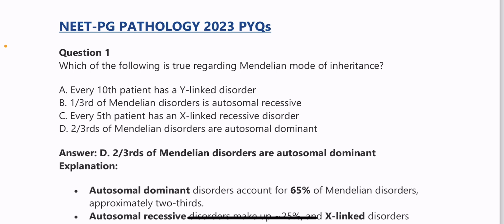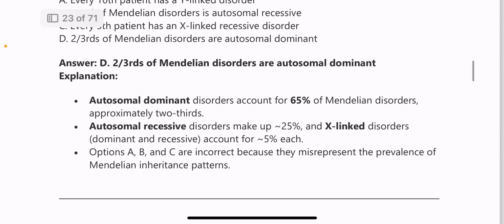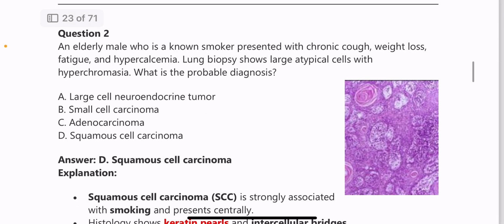So quickly moving on to the details of this video, which of the following is true regarding Mendelian mode of inheritance? So the answer is 2/3 of the Mendelian disorders are autosomal dominant. Autosomal dominant disorders account for 65% of Mendelian disorders, approximately 2/3, autosomal recessive disorders make up 25%, and X-linked disorders account for 5% each.